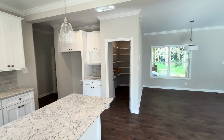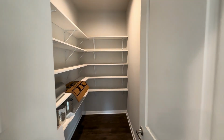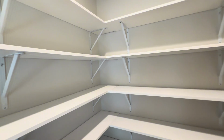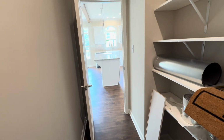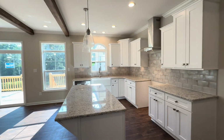And then here is that Sparta walk-in pantry. Just a solid walk-in pantry here. Notice the premium shelving, the wood shelving in the pantry today. Tons of space. Great pantry. And then to my right is kind of your appliance area.